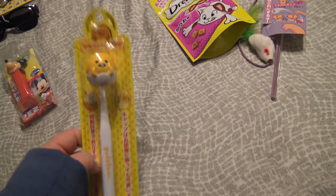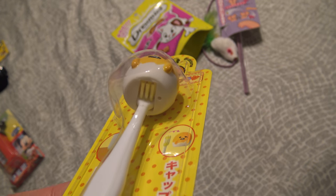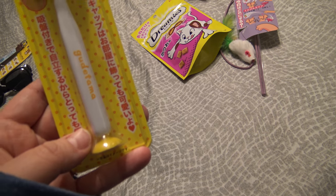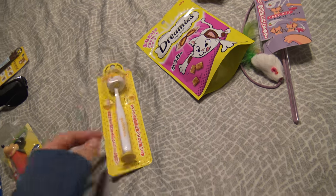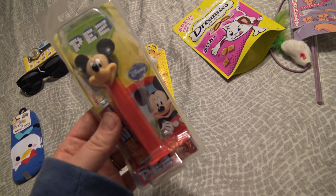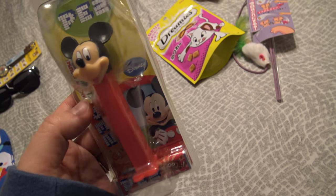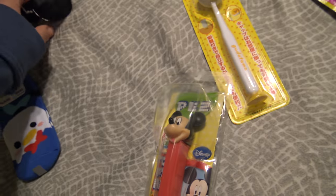For Mason, I'm not done for him either, but I did get a couple really good things. So I got this adorable little toothbrush. It's got a little egg on it for the cap. And it's got the suction on it, which I thought was really perfect for a toddler to keep that top on. And I thought he would think that was really cute. And I don't know about you guys, but I don't know what Christmas is without getting Pez in my stocking. I grew up getting it. So I wanted to do that with Mason. He loves Mickey Mouse, so I thought that was awesome.